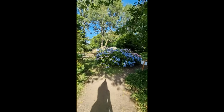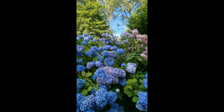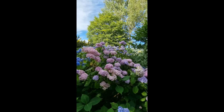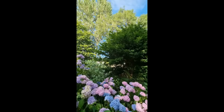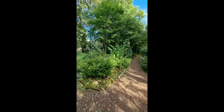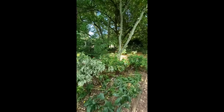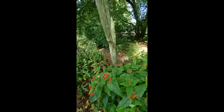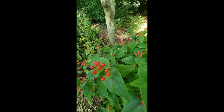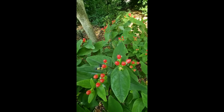I'm attracted by these flowers. This is when you start to feel like you're getting into the woods proper. Really lovely berries. Look at the colour. They look like pomegranate seeds. Wow. That is a fabulous looking berry. I think if I was a berry, I'd be that berry.